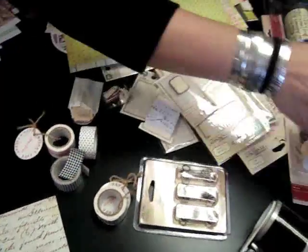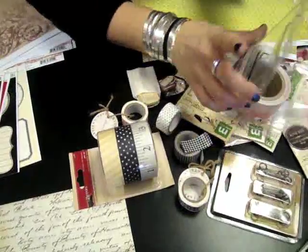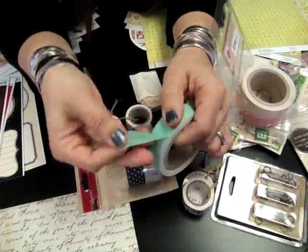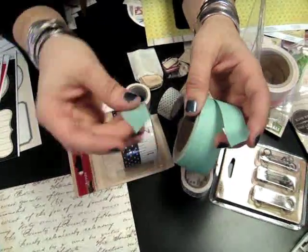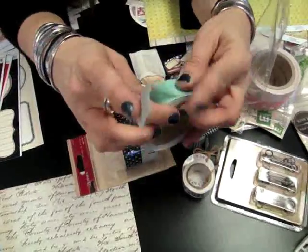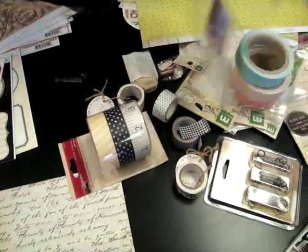I also threw in a few 7 Gypsies. They have both paper tapes in lots of different colors. This is actually more like a masking tape. And it is kind of see-through, as you can see a little bit, but it's really easy to rip. It basically feels, and it can be used just like masking tape, like you would on any other project, which is really fun. They have it in a lot of different colors.